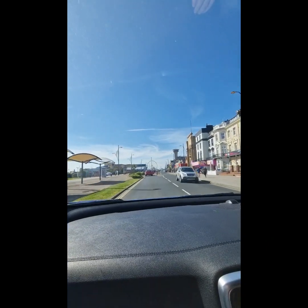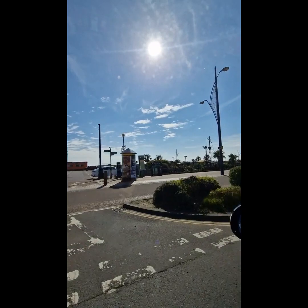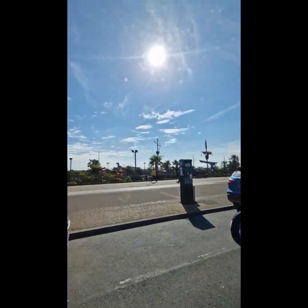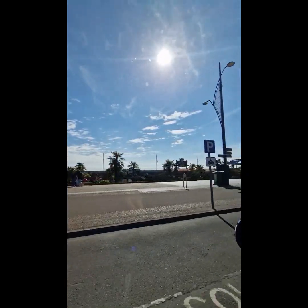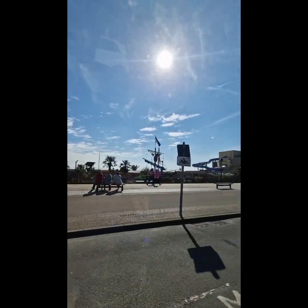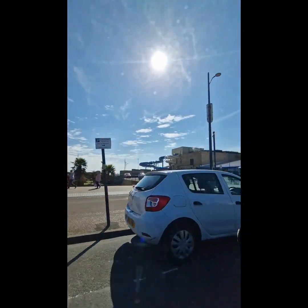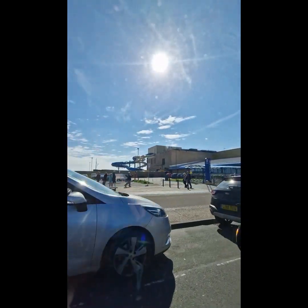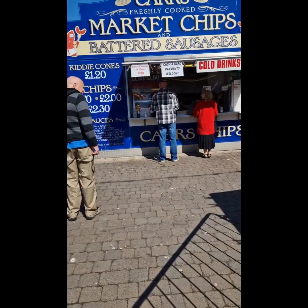We wanted to go into the Saturday market because my other half wanted to get chips. He said the chips are stunning from the market at Great Yarmouth. So, they didn't have many stalls there, to be honest. And we weren't really impressed with the shops because we had to take our little dog, and you can't get into the shopping centre with dogs. So, we were just limited to everything that was outside. But it was fine. We parked on the main road.